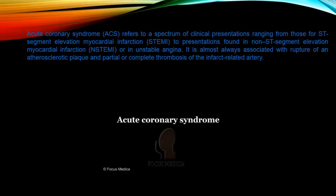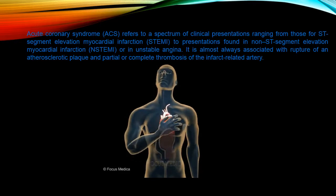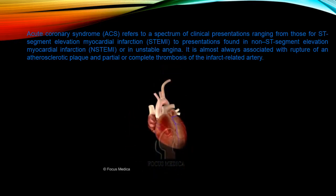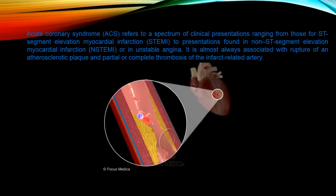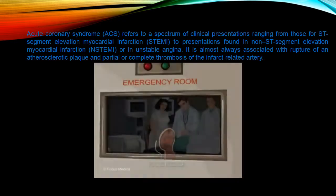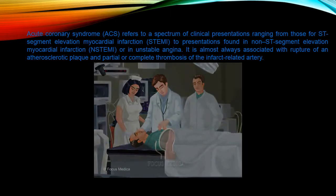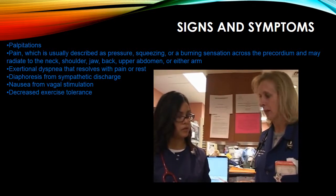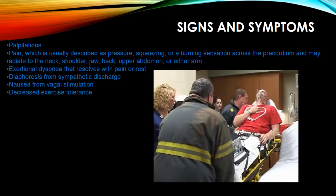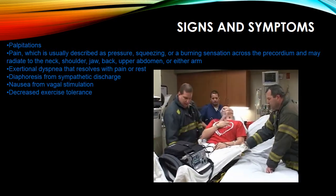Acute coronary syndrome refers to a spectrum of clinical presentations, ranging from ST segment elevation myocardial infarction to the presentations found in non-ST segment elevation myocardial infarction or unstable angina. It is almost always associated with rupture of an atherosclerotic plaque and partial or complete thrombosis of the infarct-related artery. Signs and symptoms: palpitations, pain, exertional dyspnea that will result in pain at rest, diaphoresis from sympathetic discharge, nausea, and decreased exercise tolerance.